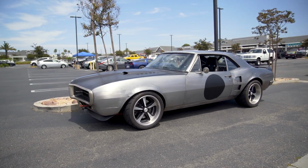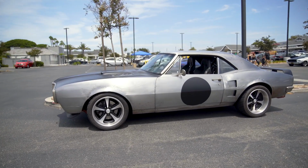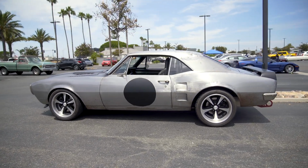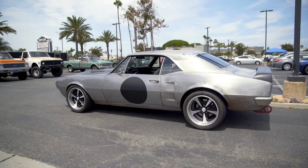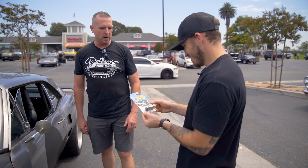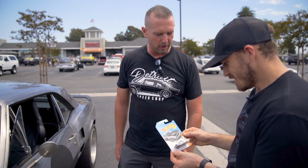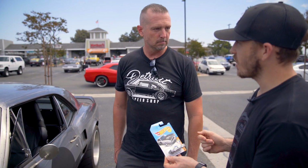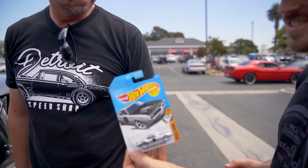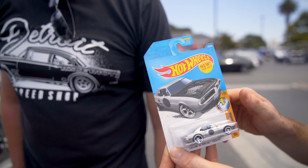I love everything you've done with the car. Thank you. And the things that I didn't even know you'd done, I had seen them and noticed them, but it looks so right that I didn't know what it was exactly. One of the things that I've done, I made it into a Hot Wheels in 2017. So you can buy this car at the store. They made this from your car? Yeah, I'm one of the designers there. That's incredible. So you're a designer at Hot Wheels? What a dream job, man.